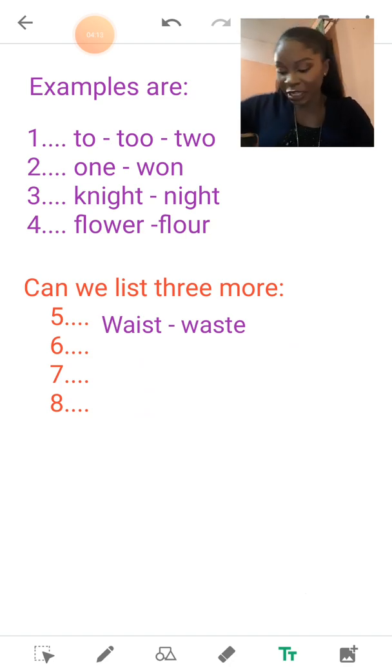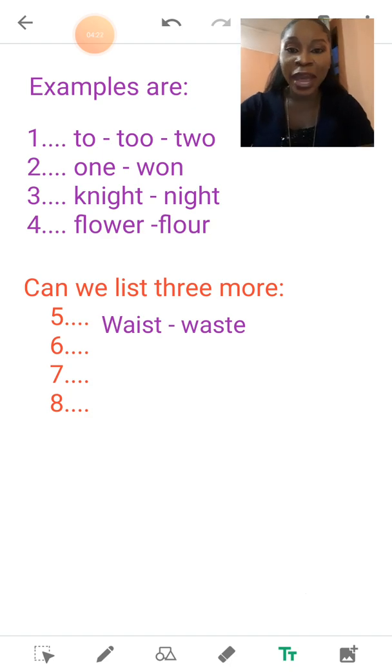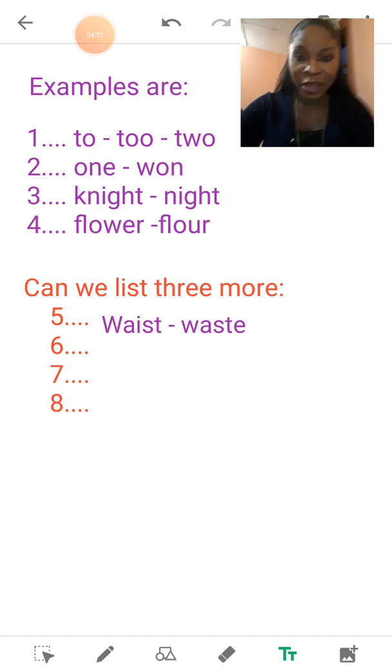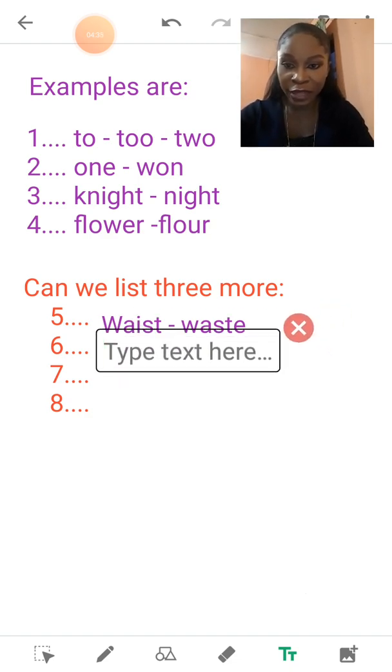Okay, so waist means your body, your waist, which is before your thigh. So your waist is a part of the body, and waste is the trash, your garbage. Your garbage is the waste. Now let's try another one.